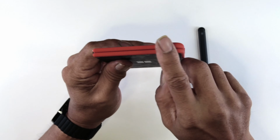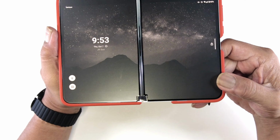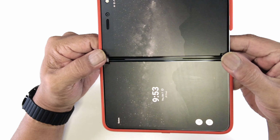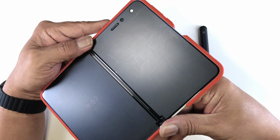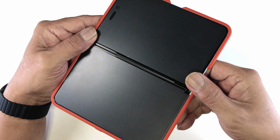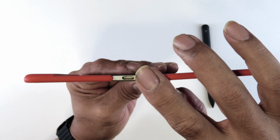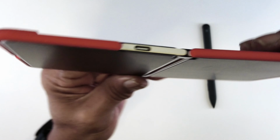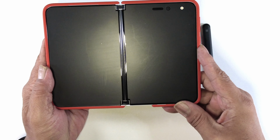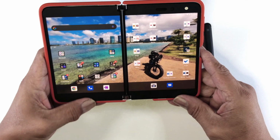Of course, the Microsoft Red Bumper is still solid, and the screen protection, matte finish. I get a couple of marks here from the pen usage and all that. As far as the ports and all that, no issue with the port. Fingerprint reader, still good.